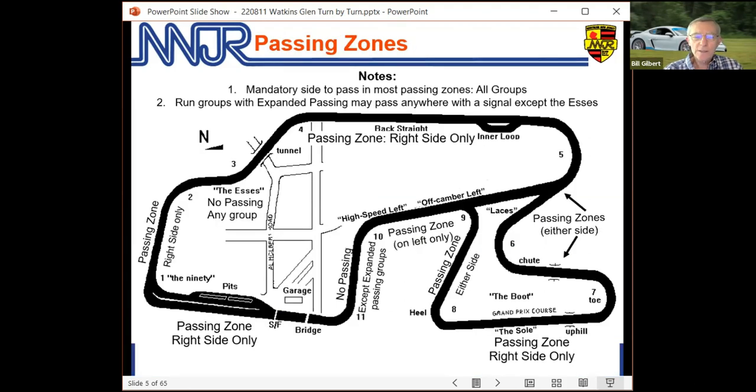Passing zones at Watkins Glen. This is in the track pack, but let me emphasize that most passing zones at Watkins Glen, especially the long ones, are right side only passing zones. So the front straight between turns 1 and 2, the back straight, and the sole of the boot, those passing zones are all right side only.